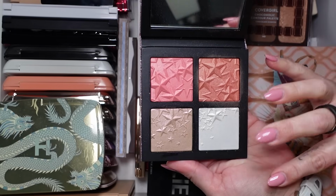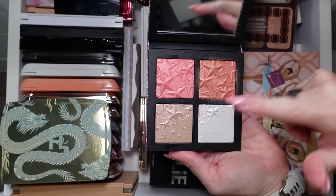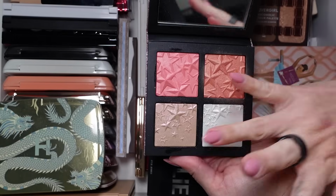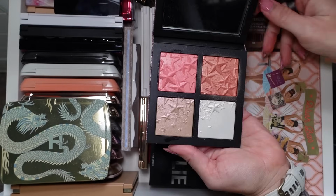So this one is predominantly, okay, no. This one is 2 blushes, 2 highlighters. Blushes are really pretty, kind of like a NARS Orgasm vibe with this one, but it's a little bit more peachy than pinky. And then with the highlighters, you have these beautiful shades as well. So I am going to keep this one from MAC.